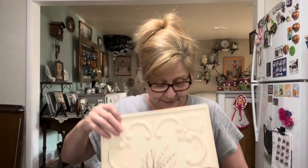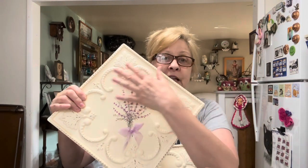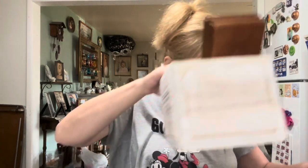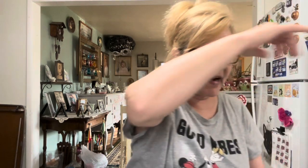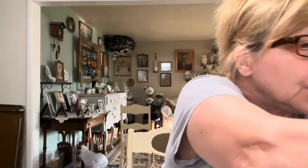If this wasn't painted on here, I wouldn't even paint these. I would leave them as they are. But because this is here, I'm going to have to paint them. But that's okay. I don't mind. I do not mind one bit. All right, I can set that over there, and this can go over here too, because that's all going to go downstairs to my craft room.